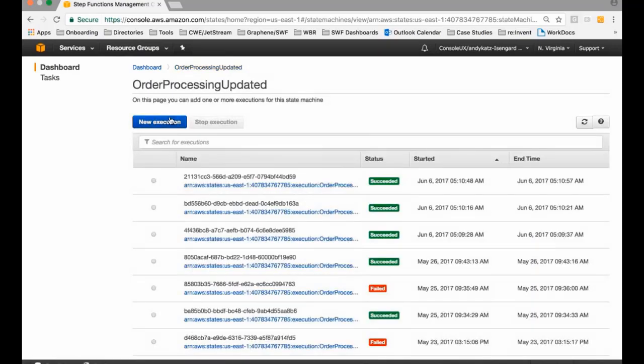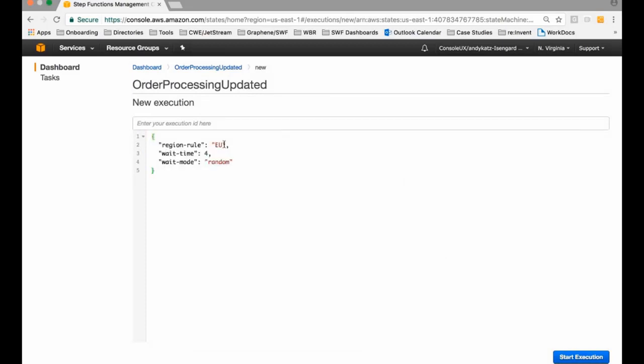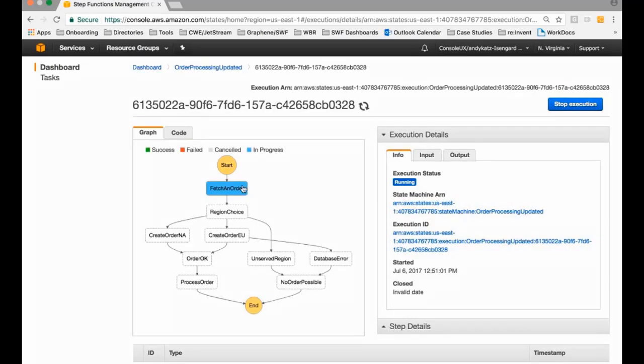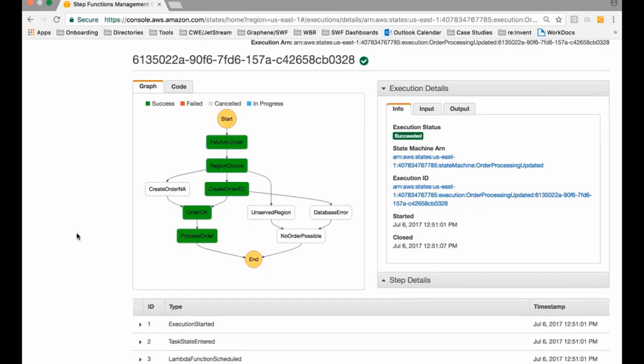Say new execution. In this case, I have to put in special information. I'll say that we're ordering from the EU. We're willing to wait 4 seconds for that order, and we'll randomize it, and we'll see whether we succeed or fail. So in this case, we start, the Lambda function fetches an order, specifies the EU, creates the order successfully, processes the order, and exits.